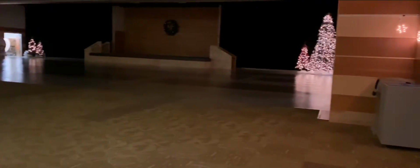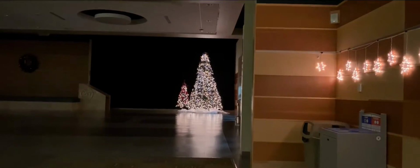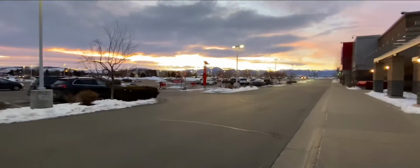The main sensor is a lot better, but it's not as wide, obviously. It's actually a way bigger Christmas tree than you'd think. Kind of cool. Look at that.